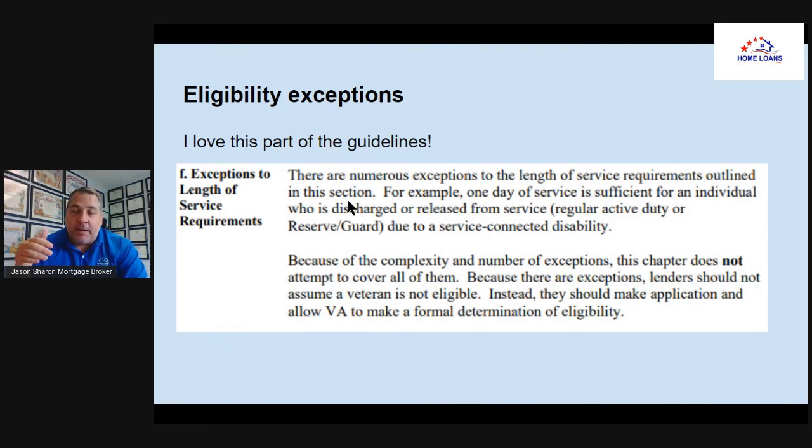I love this part of the VA guidelines. That's what I love about VA loans, there's always the chance for exceptions. This is right out of the guidelines: there are numerous exceptions to length of service requirements outlined in this section. This applies to active duty or reservists, it doesn't matter. Just because you don't automatically fit in that mold doesn't mean that you don't go fight and apply and fight and fight and fight anyway.